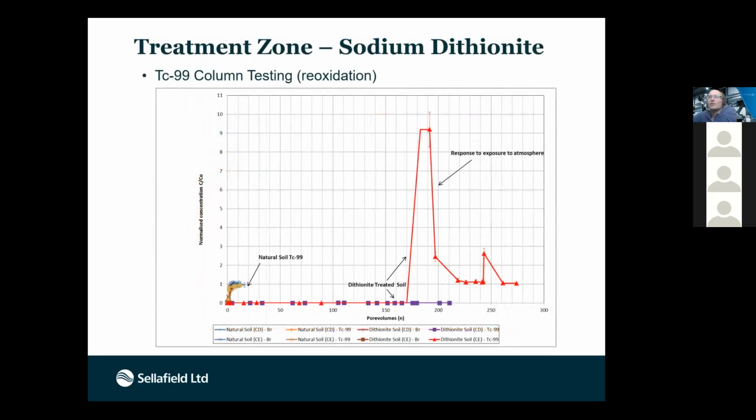However, we did allow the influx of some oxygen into the experiments at about 180 pore volumes, and this plot is showing the impact of that. While we had the normalized scale up to 1 on the previous slide, showing the levels that unamended technetium got to, on here, following the oxidation, the columns start to discharge the technetium out into solution quite rapidly, to the point it actually reached 9 times the original influent Tc-99 activity. So it showed very rapid and full discharge of the removed Tc-99 through reoxidation.